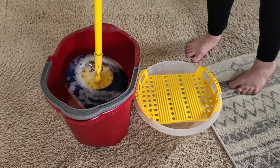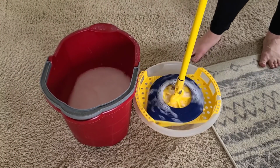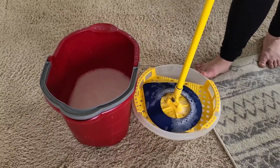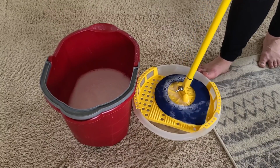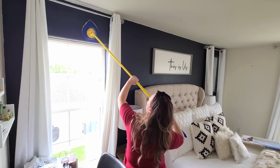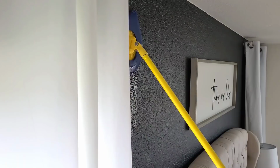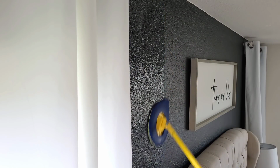But just fill in this bucket, and then this was really cool. It came with this little piece to help wring it out. Now you're supposed to put it on a 5-gallon bucket. I don't have an empty 5-gallon bucket, but it worked on this little bowl really well. And I just go around and clean all the walls.